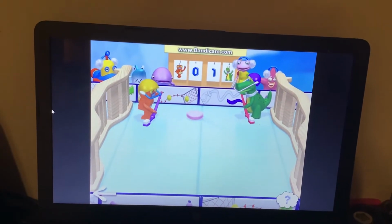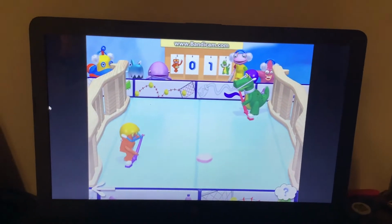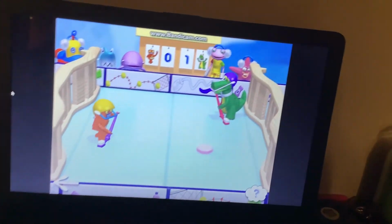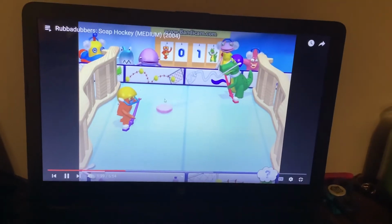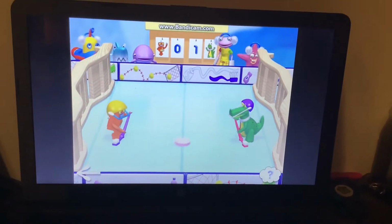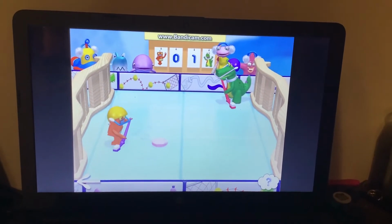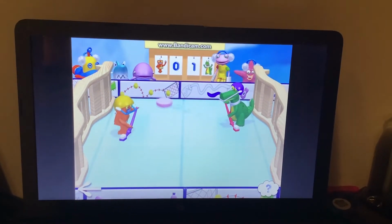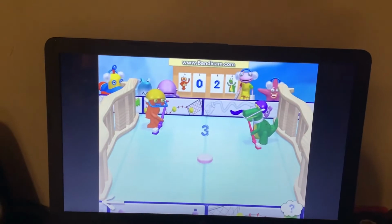I saved it! Still guard. I saved it. Oh no! I let one in. Three, two, one.